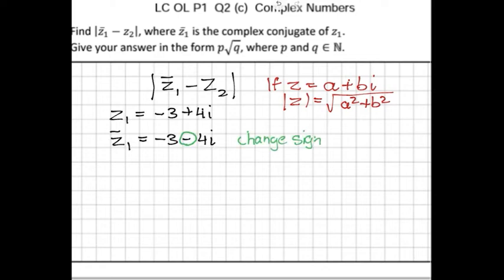For the internal part of the bracket, we need to get the conjugate of the original Z1 value, change the sign in between, and let's substitute this into the modulus lines. Notice that I applied the bracket here around Z2. This is because the complex numbers have two parts and we need to do this in stages.